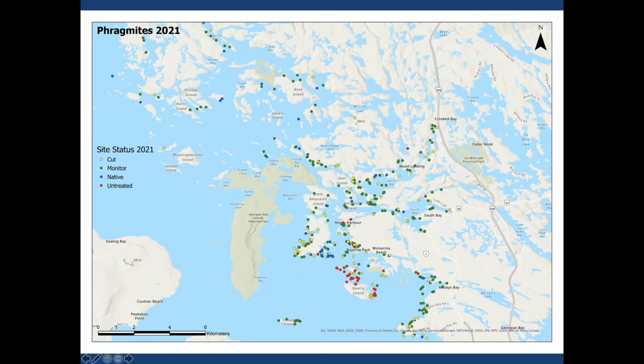Anyway, so green on this map here represents sites that are in a monitoring or eradicated stage. And what this means is that we have not seen any regrowth at these sites. So they've previously existed and been cut, and now they are not there anymore. Yellow represents sites that GBF staff and volunteers / community members cut this past season.